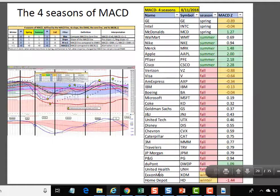And then the winter with ExxonMobil and Home Depot, those are the ones where they're fully collapsed, and you're either looking to get short those on additional weakness or looking for that turning point into the spring. And so that cycling would normally go like this, the spring through the summer to the fall and the winter. And I've got this sorted by spring, then the summer, because those are the ones that I'm interested in for positive gains.